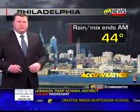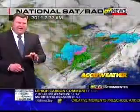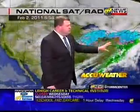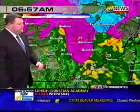Philly, rain in a mix ending this morning at 44. Temperatures really becoming pretty mild in the southern sections, 40 degrees in New York. Rain in a mix until the afternoon hours. So we'll continue to watch that. Here you go. The storm system is starting to wind down now. I would think by 10, 11, noon, most of this is out of here.